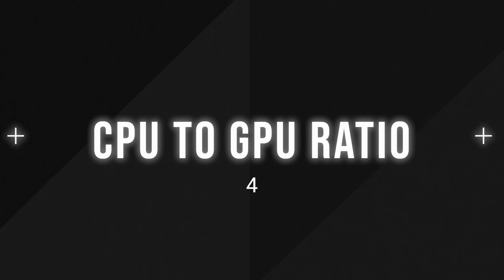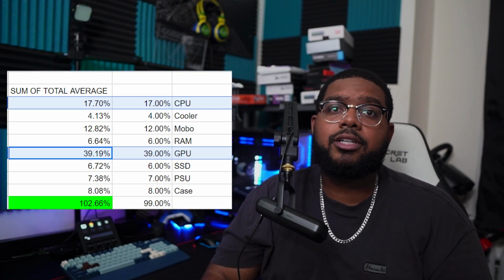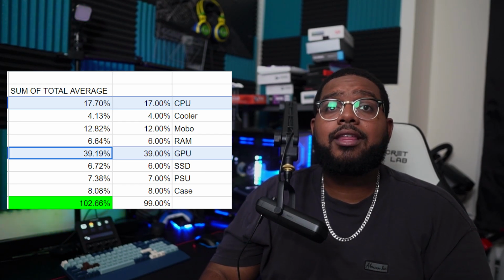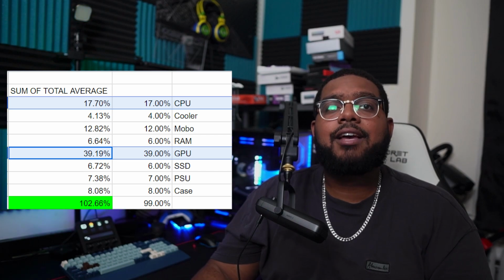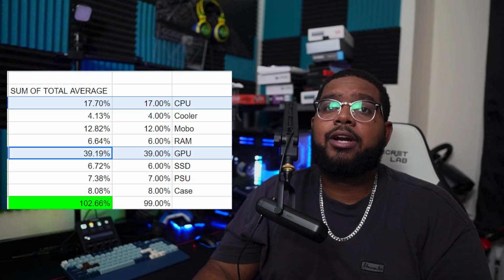The fourth thing you should not overspend on is actually kind of a two-parter. So I'm combining it into one and I'm calling it the CPU to GPU ratio. Sometimes I notice on posts and forums that someone's build might have a high-end CPU with a lower-end GPU or vice versa. Now, during my research and breaking down of the PC videos I did, I noticed that a CPU counts for roughly 17% of your total build budget, and the GPU counts for 39% of the total build budget. So if you have a $1,000 budget, for example, about $170 should be allocated to your processor, and about $390 should be allocated to your graphics card.